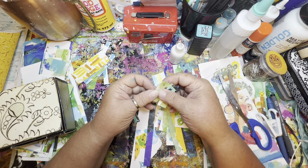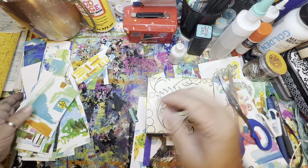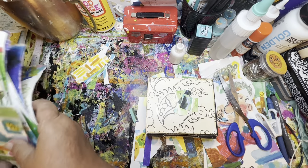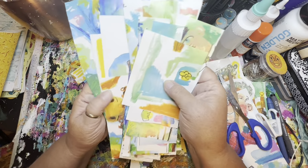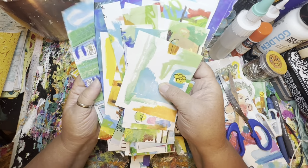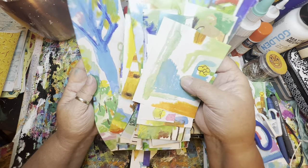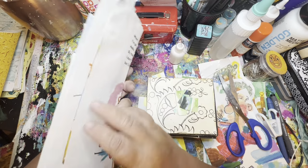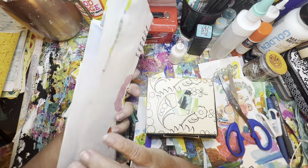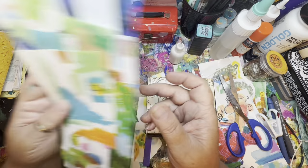If you can think of other ways for me to use all of this beautiful, colorful scraps, anything besides, I'm definitely going to make a couple master boards to use for tags and such. I don't know if I'll actually use them, but I'll make them and maybe I can use them somewhere else down the line.